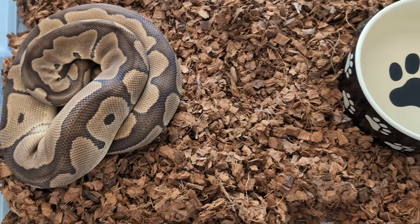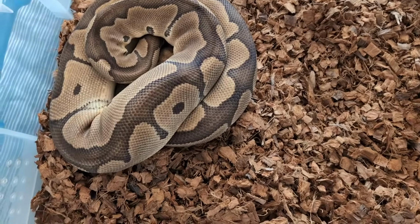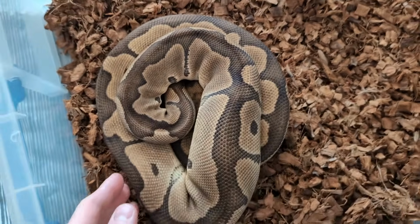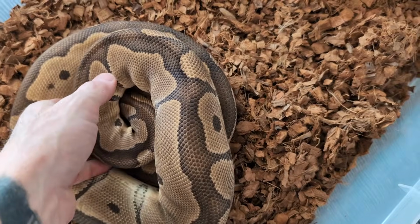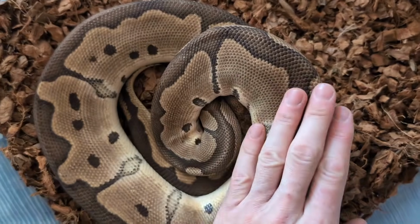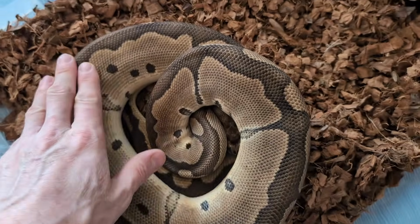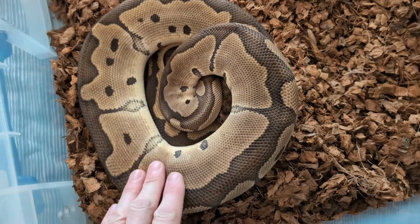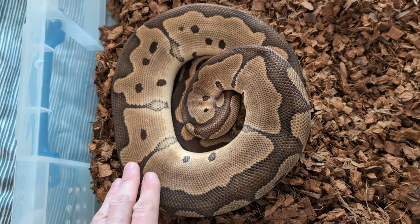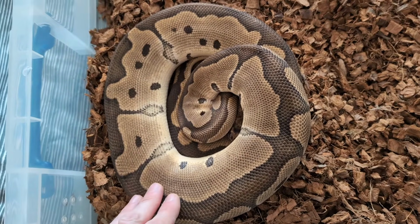Let's go to one of my favorite eaters, and you might remember this snake came from Joe Tully at Tully's Outrageous Royals. He was kind enough to let me have this female. Oh, she's hissing at me. She's not usually like that. What's the matter, girl? But this is a clown. Clown female. I'm really looking forward to putting her to work next season.